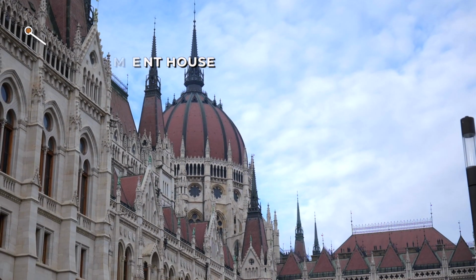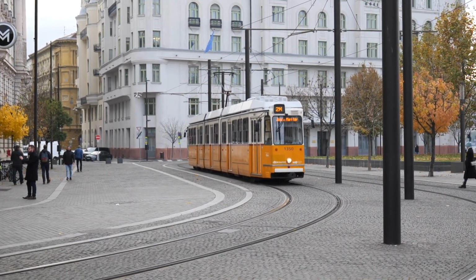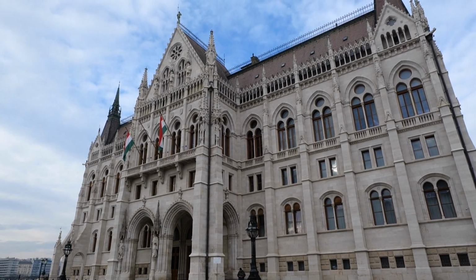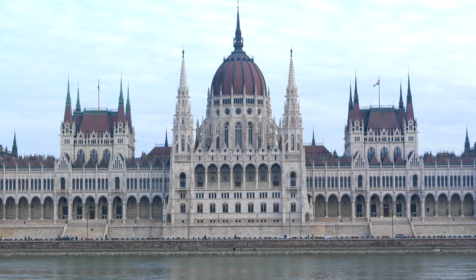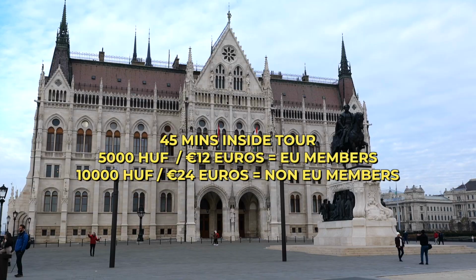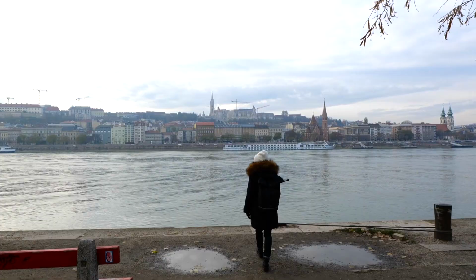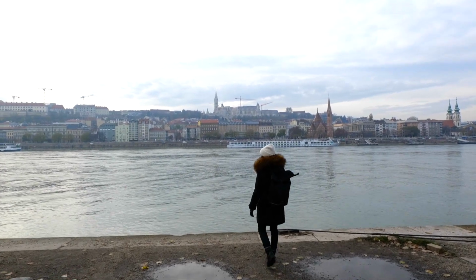So we made it back over to the Pest side of the city, and immediately we were greeted with the most picturesque building, the Parliament House. Finished in 1902, it has definitely become the symbol of Hungary and its capital. There is an option to take a tour inside the building to explore its beautiful rooms, which last up to around 45 minutes. And just outside the Parliament building are the shoes of the Danube.